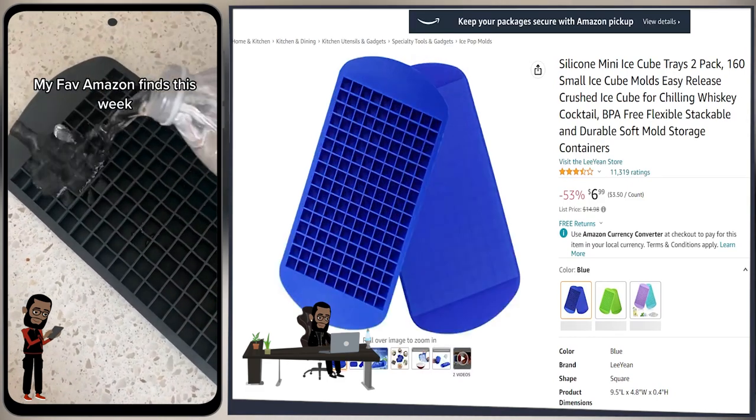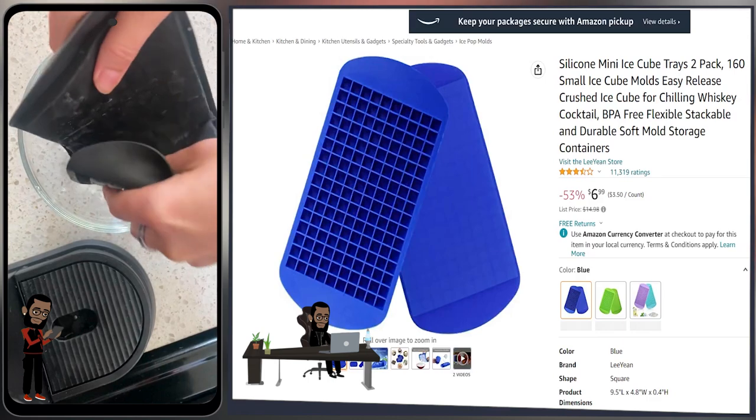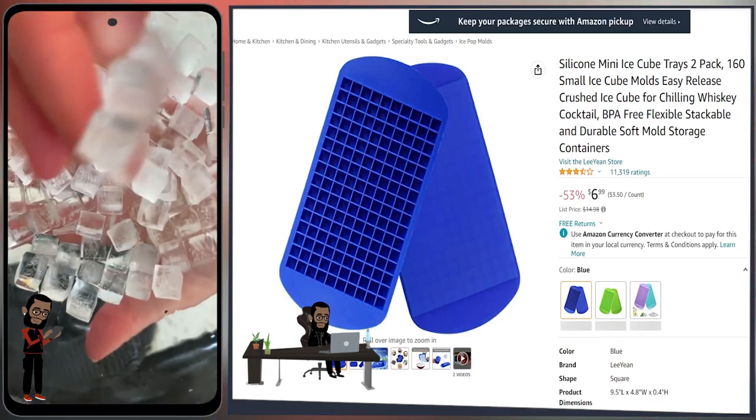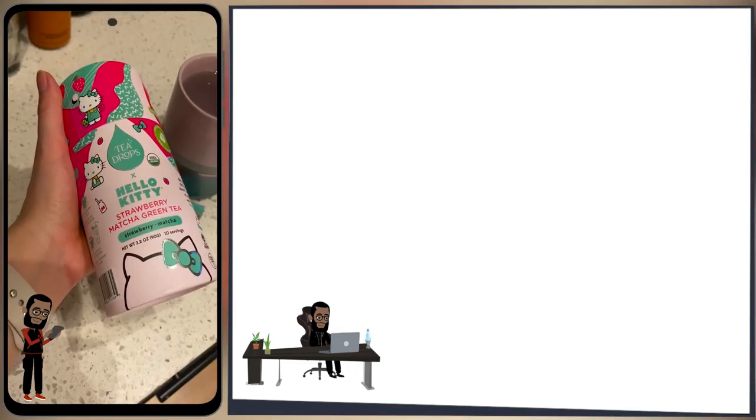These are the Amazon things I purchased this week, and I don't regret it. First, we have this ice tray that makes the cutest little ice cubes. They are so crunchy, and I literally just eat them, but I also put them in all my drinks, and it's just a game changer.